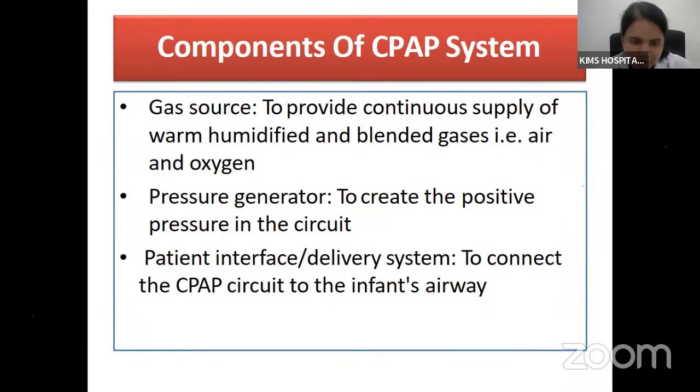The third essential component for delivering CPAP is the patient interface or the delivery system. This is used for connecting the CPAP circuit to the infant's airway. This can be done either by short binasal prongs or by a nasal mask and by other interfaces which we'll be discussing, such as the Ram's cannula.